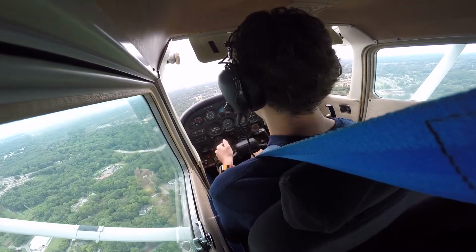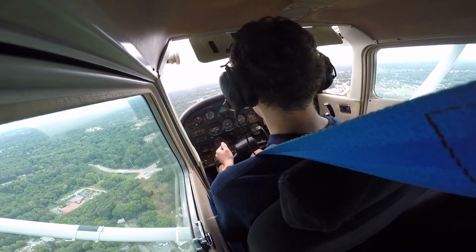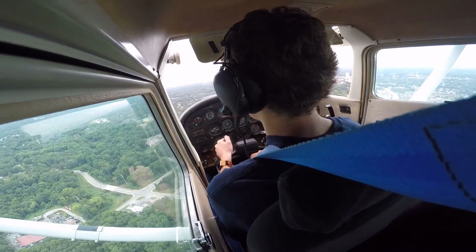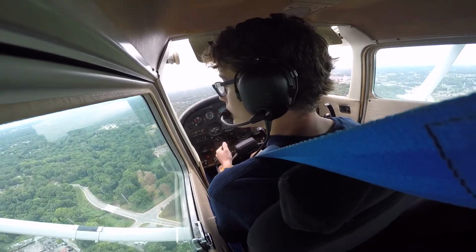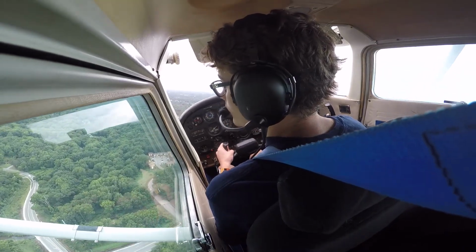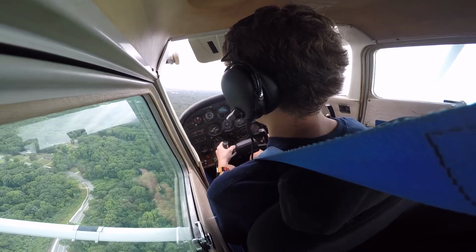330 on the heading, 20 degrees on the flaps. Should be, yeah, 20 degrees on the flaps. Lost a little too much altitude. Final. Spartanburg traffic, Cessna 52344 is final, 123, Spartanburg, full stop.